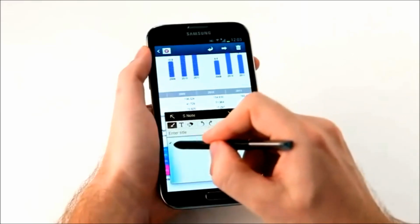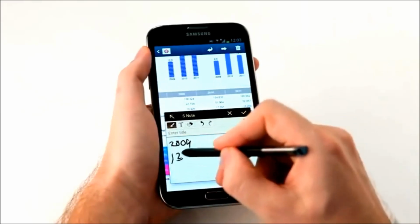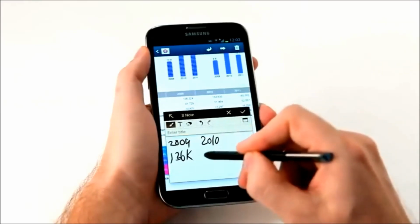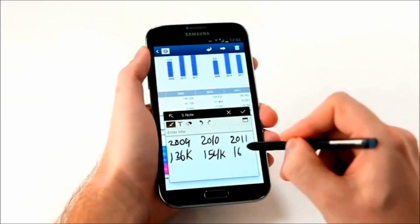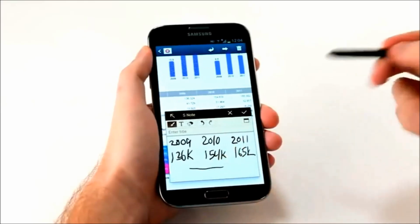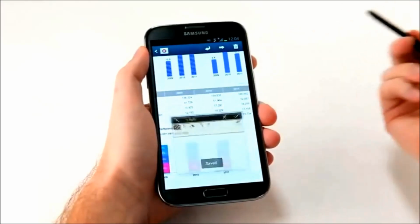So I can move this around, I can expand it or bring it back down. And so once I move this out of the way, I'm going to quickly jot down this trend I see. So from 2009, I have 136,000 up to 2010, and then 2011. And then I'm quickly done. I can save this away and use it again anytime I need to. Very easy, very productive.